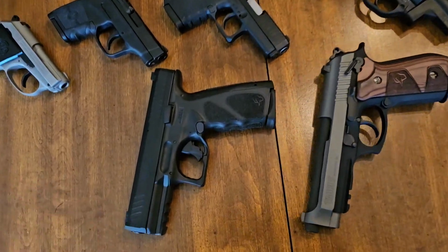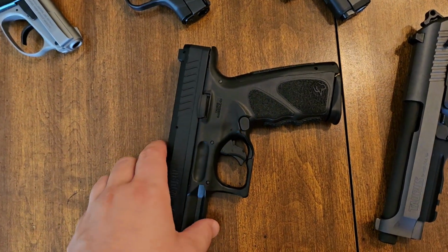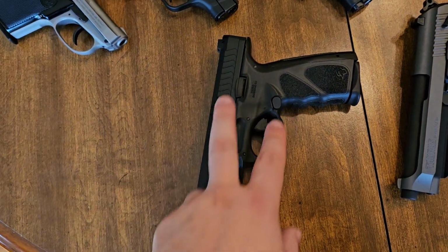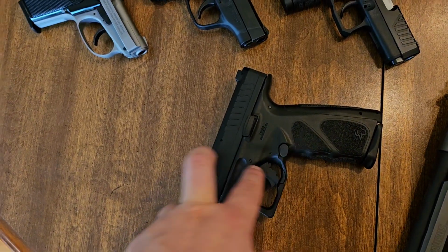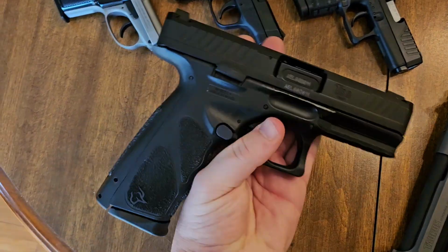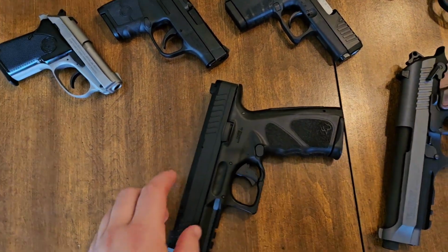So starting off here on the left, we have the Taurus TS9. Great pistol. I may end up getting rid of it just so I can free up some space and work towards getting something a little nicer. Great gun though. Absolutely love the TS9. It's a Bubitz design, which is similar to the Bubitz pistol, and then they went out of business. And then there's the Kimber Mako. It's a Bubitz gun, so it has the side ejection. Unique pistol. It is the sidearm of, I believe, the Philippines military or police force or something like that.